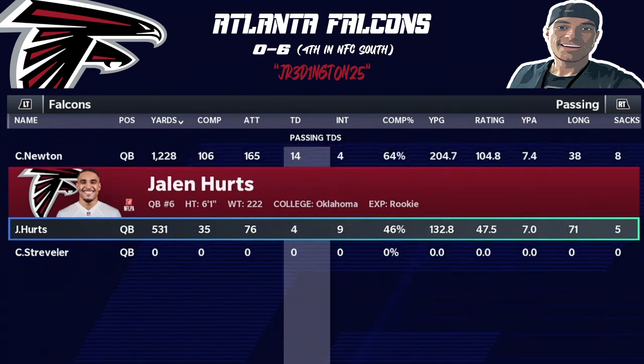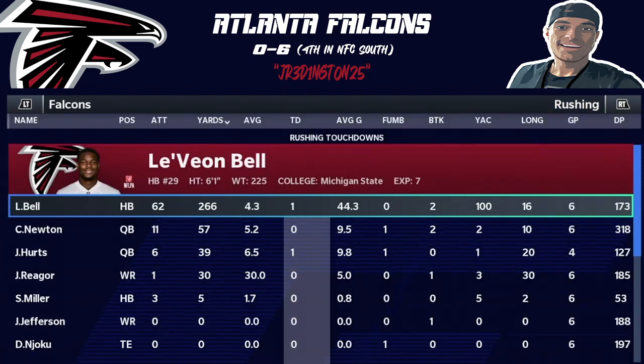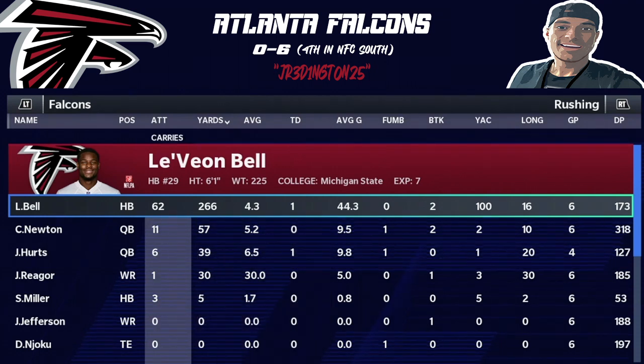Jalen Hurts was their original quarterback, who was at a 4 touchdown to 9 interception ratio, so as you saw earlier, they traded for Cam Newton to try to make a change in their lineup. For rushing, it's the newly acquired Le'Veon Bell, whose stats show some of his production for the Eagles before he was traded for Derrick Henry, but so far they need to get more out of him as well so they can turn this 0-6 start around.